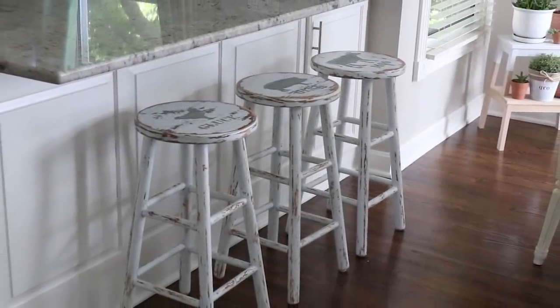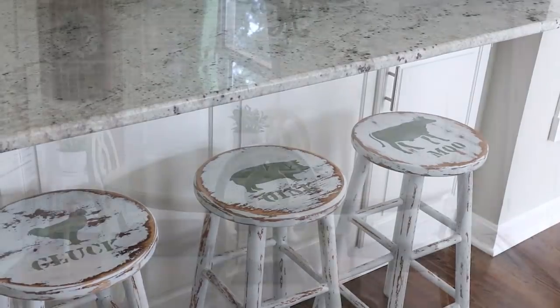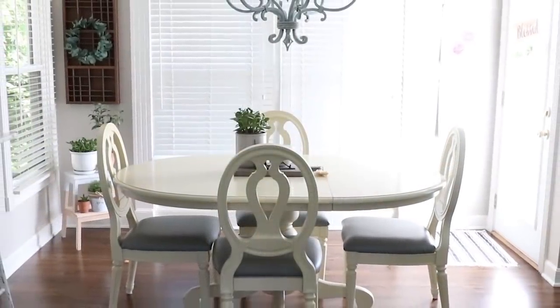Recently, I did a trash to treasure where I put together these bar stools. I think they're adorable in this space, and I love them so much. Here's a look into our little eat-in kitchen area.